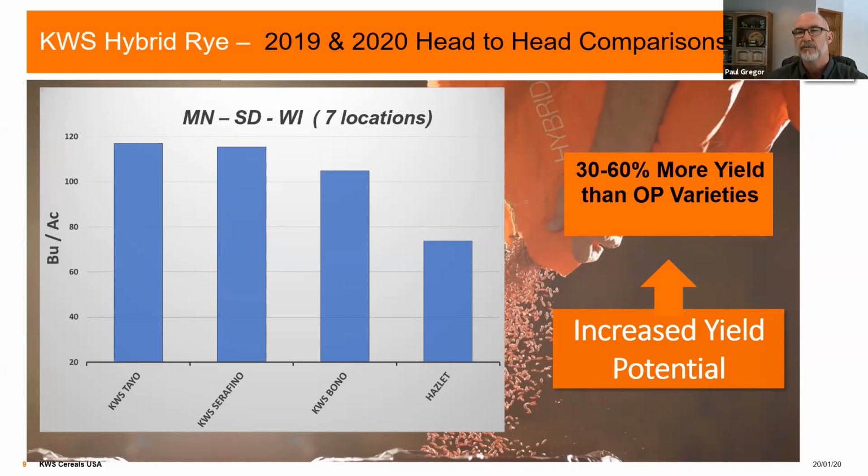I took one of the higher yielding ones there. And then I compared Bono, Serafino, and Teo. And you can see why we're going forward with Serafino and Teo. It's outperforming Bono, and it's a tremendous amount of yield. So you're looking at, in some cases, close to 120 bushels.